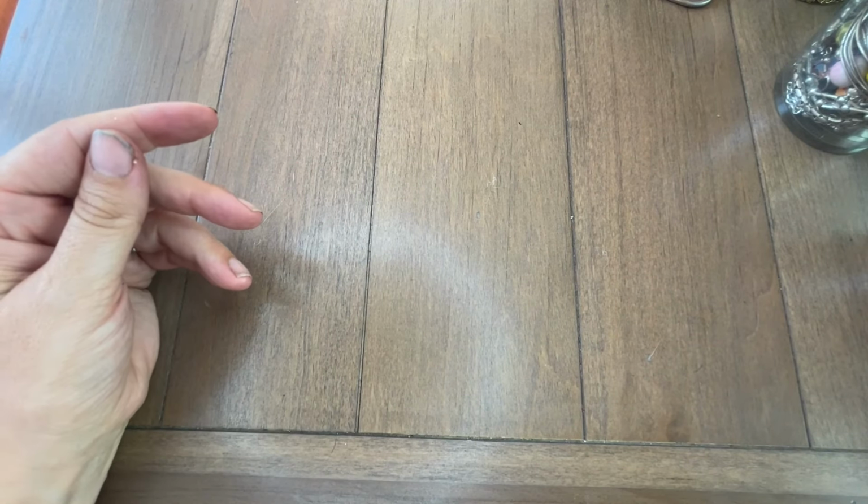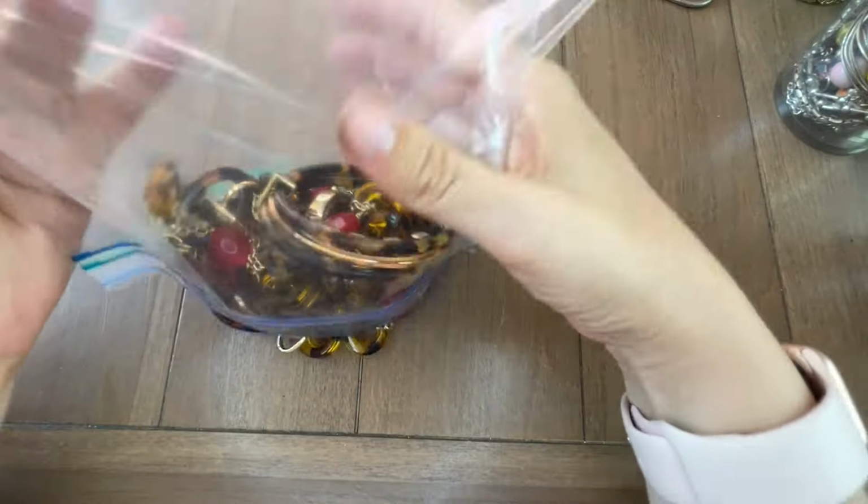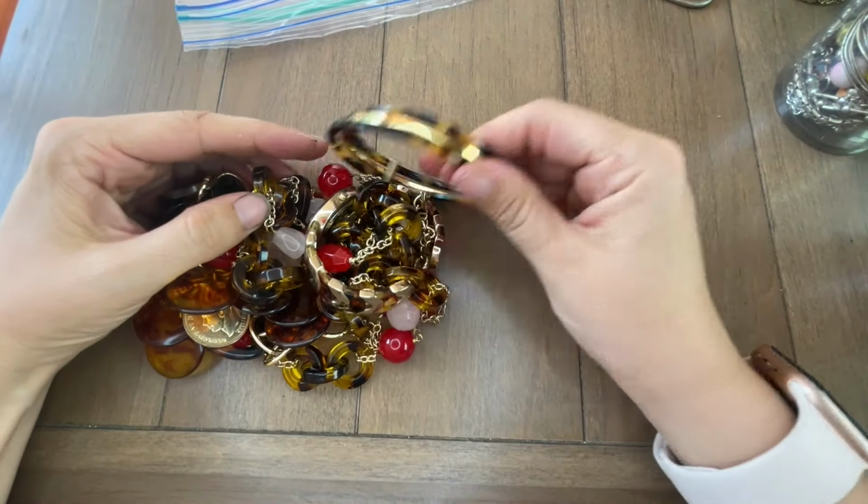Don't panic about the junk box. I promise you nothing gets thrown out. Once I have 4 pounds' worth, I'll list it on Poshmark for like 25 bucks and just send me an offer. So this is awesome.